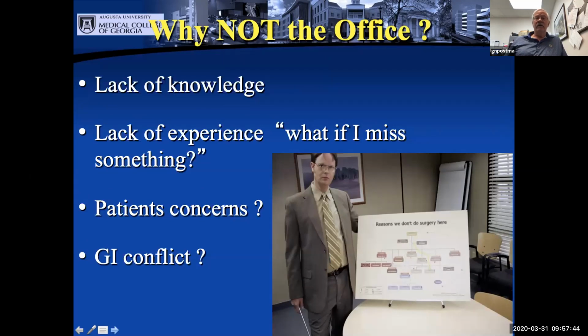Dwight, always the cynic, asks, why not do this in the office? The key thing is lack of knowledge, people are afraid about missing something. But I'll be very honest with you, the esophagus is nothing compared to the larynx. The larynx has a lot more subtlety, a lot more difficulty diagnosing subtleties in people with voice disorders. If you think you can conquer the larynx as an otolaryngologist or laryngologist, you'll knock the esophagus out of the park.